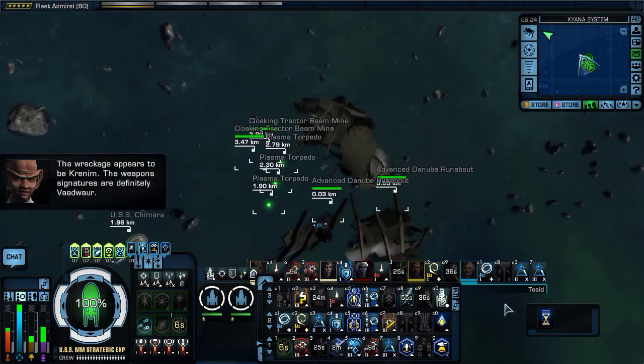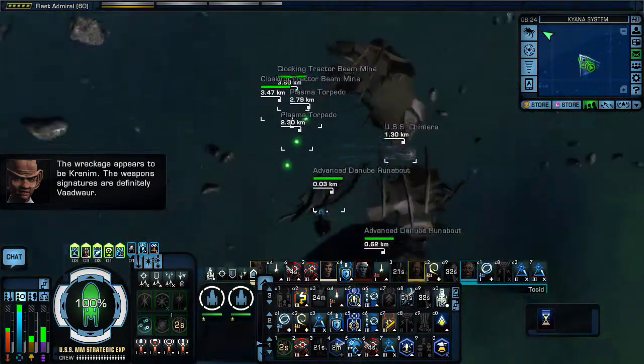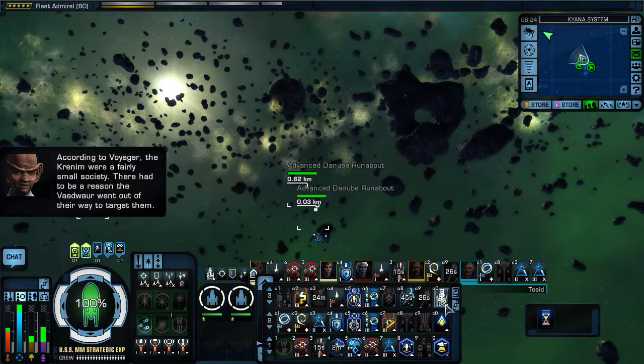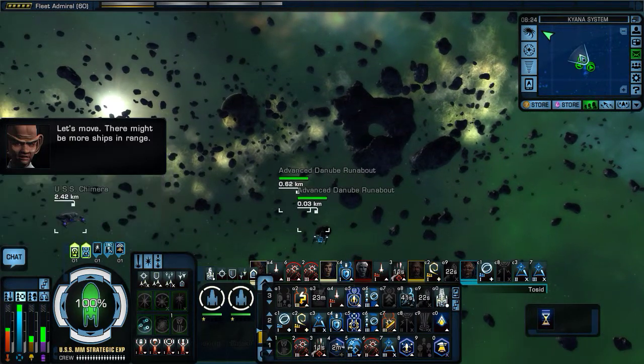The wreckage appears to be Krenim. The weapon signatures are definitely Vodwar. According to Voyager, the Krenim were a fairly small society. There had to be a reason the Vodwar went out of their way to target them. Let's move. There might be more ships in range.